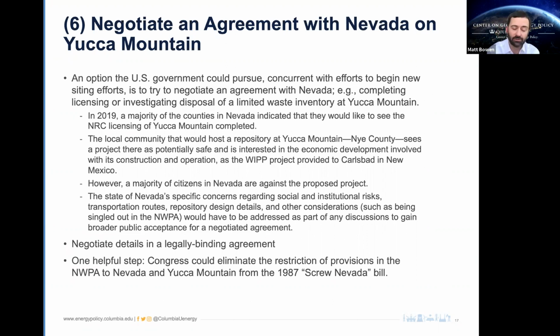Anyway, I also suggested you could perhaps negotiate these details in a legally binding agreement so that the state wouldn't be worried that in agreeing to do anything, it might at a later time be forced to do more. And I do think one helpful step regardless would be eliminating the provisions in the Nuclear Waste Policy Act that singled out Nevada and Yucca Mountain.